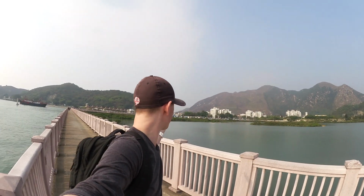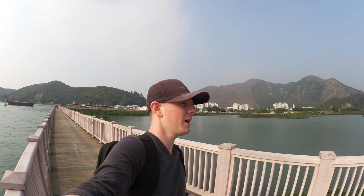This area is pretty big, so I'm going to start walking around and trying to scout out a couple of locations. I did some research online. I kind of know some spots, but I need to find them here. But let's start walking around and see if we can get some shooting in today.